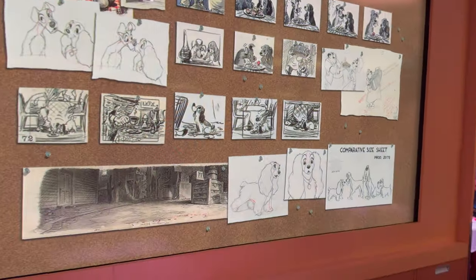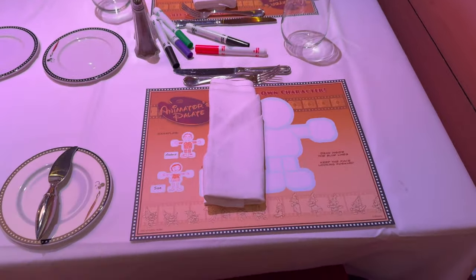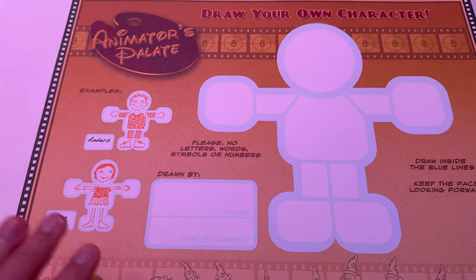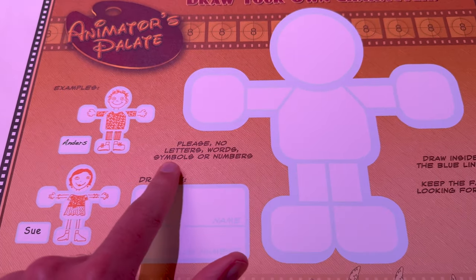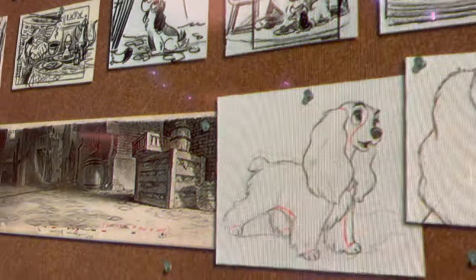So we are back at our table, and waiting for us are the Animator's Palette create your own character sheets. Forgot the word there. So you have the sheet where you get to draw a character, no letters, words, symbols or numbers, put your name and your table number, and it will be animated and put up on the screen for you.